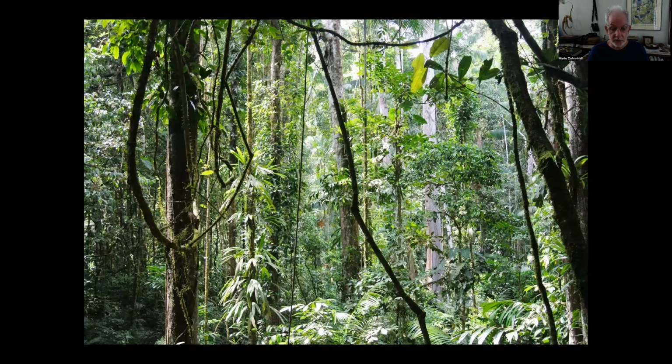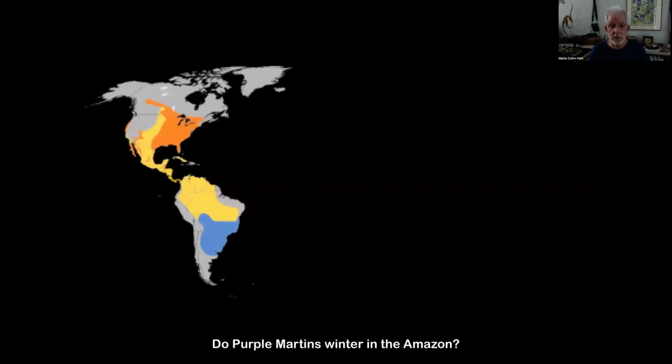And to tell the truth, that's really reflected in our knowledge of purple martins up until recently. The standard belief was that purple martins breed in this orange area in North America. They migrate through the yellow area, including the Amazon, and they winter in the blue area: southeast Brazil, Argentina, southern South America, with more moderate, not-so-tropical climates. Well, until recently, that was the common belief.